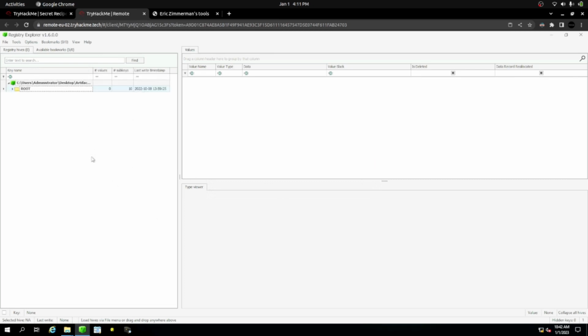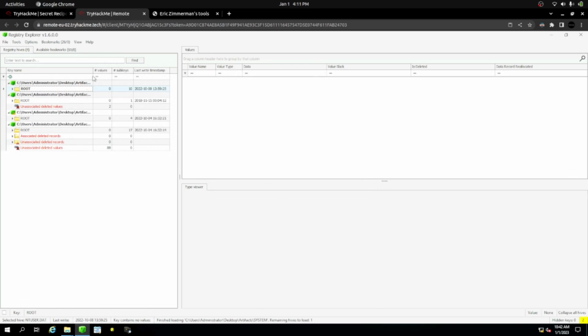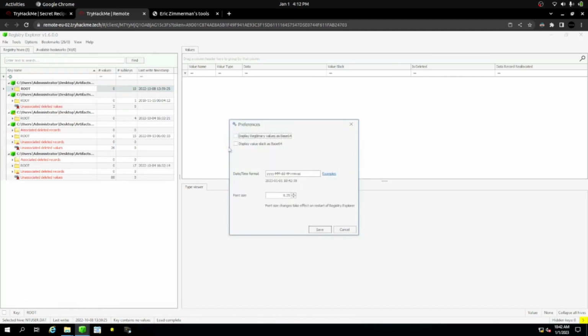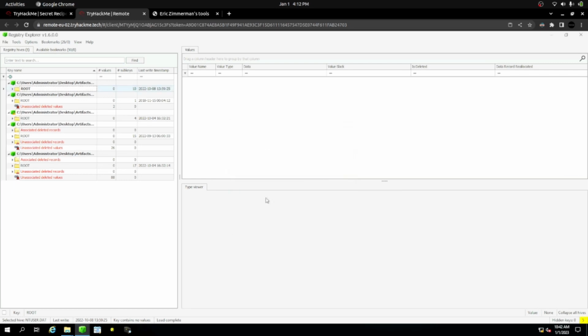So it will be taking some time to load. Here you can see it is loading now. I feel the font size is a bit small, so it might be difficult for you to see. So let me improve this font size. I'm going to preferences. Here it is. I'm just increasing it to around 15 and saving. And for the font change to take effect here, we have to restart this. So let me restart.